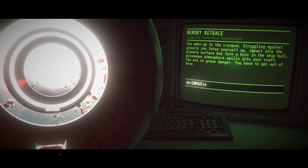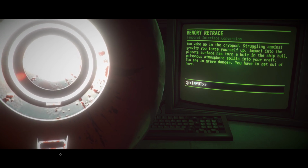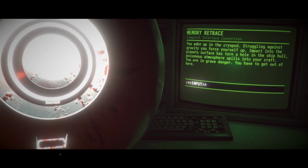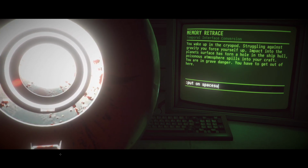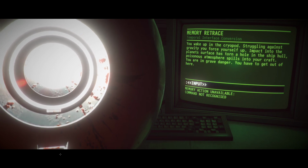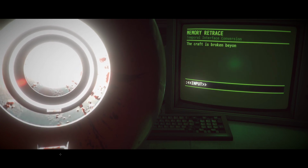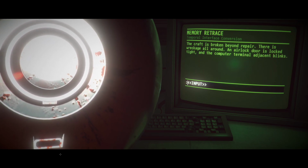You wake up in a cryo pod. Struggling against gravity, you force yourself up. Impact into the planet's surface has torn a hole in the ship hull. Poisonous atmosphere spills into your craft. You're in grave danger. You have to get out of here. Right. Put on space suit. Memory action unavailable. Fix damage. Okay. Look around. The craft is broken beyond repair. There is wreckage all around. An airlock door is locked tight, and the computer terminal adjacent blinks.